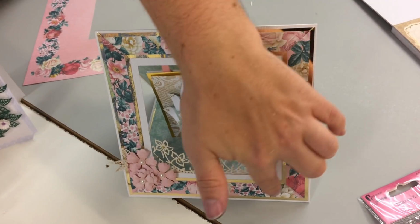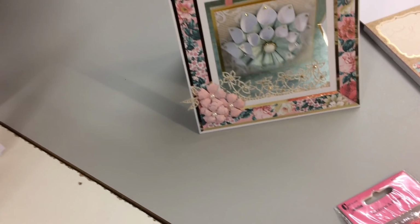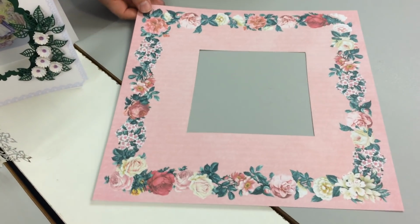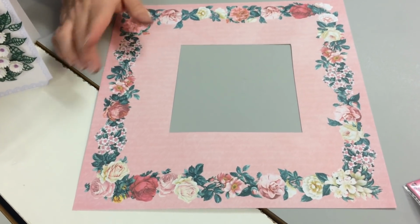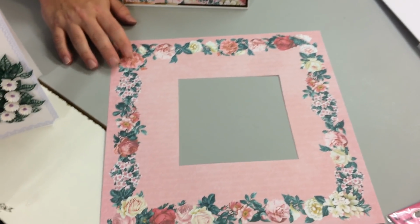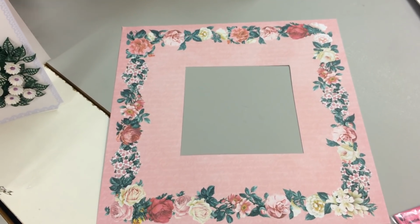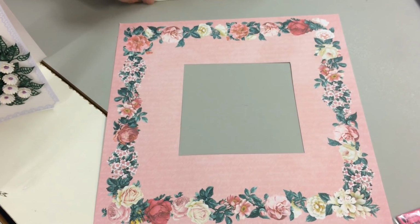Then around the outside here, I've created my frame. Now you might not believe this, but it's actually off of one of these sheets here. Now I've kept this one to show you because I know that sometimes people look at sheets like this and think, oh well, I'm not a scrapbooker, I only do cards and it would be a shame to waste such a beautiful sheet. Well, quite the opposite. There's no reason you can't use this for a card.